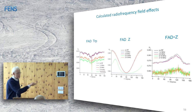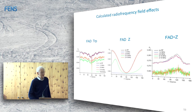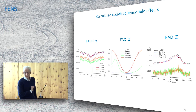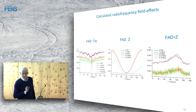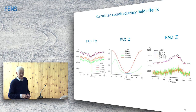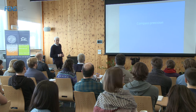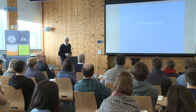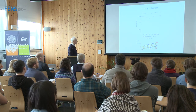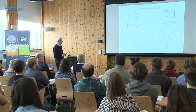So I won't go into the interpretation of this, but you can give all of that to Henrik, who can then do the experiments and see which, if any, of these responses corresponds more closely to the response of the birds in their behavior, their orientational behavior, to the Earth's magnetic field in the presence of these different radio frequency conditions. I was going to talk something about the precision of the compass, but I think I've run out of time, so I will skip that. And I can talk to people later if they're interested about this.